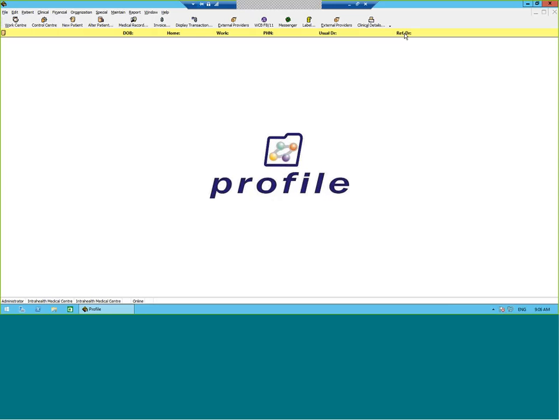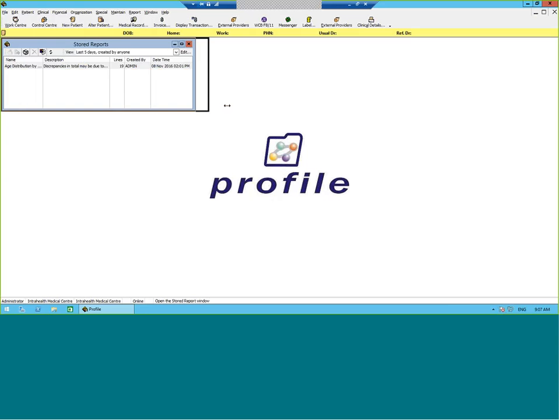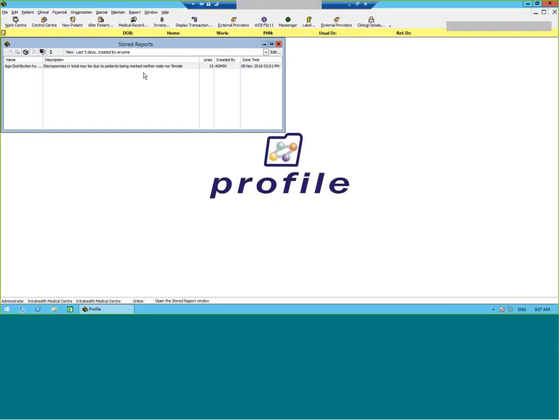Okay, hi everyone. So for the patient panel assessment, there are three different areas in Profile that you'll be accessing in order to run these reports. The first one that we'll start off with is the stored report. How we can access that area is under Report. You can go down the menu right here and select Stored Reports. And all you need to do is just double click on this one report here in the sandbox.